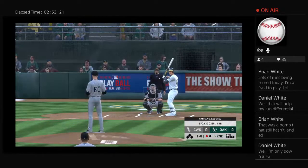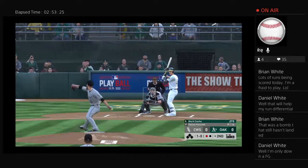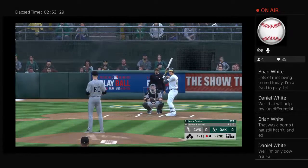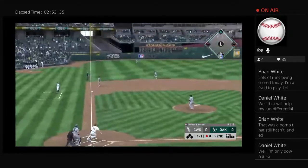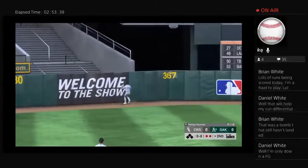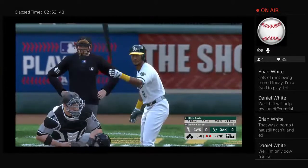It's 1-0. Canha doesn't usually enjoy left-handed pitching like this as much as he does at-bats against right-handers. I'm not sure if it's a comfort thing or if he just sees the ball better coming from the right side, but that's the book on him at this point in his career. He sends it out to left field. Well hit. Jimenez is back to the warning track, and he's able to put it away for the second out.